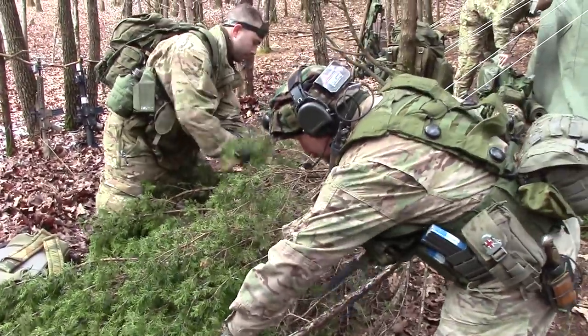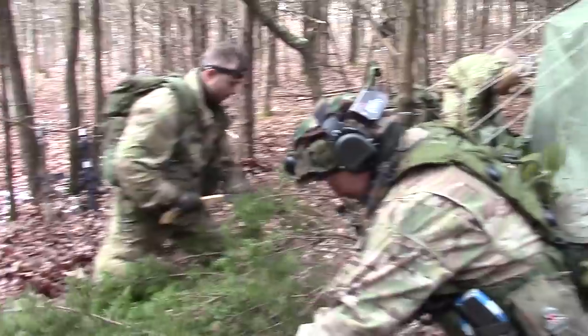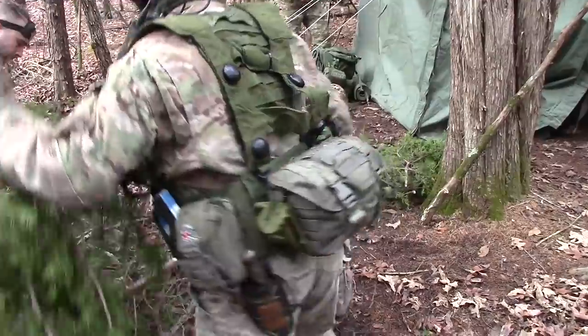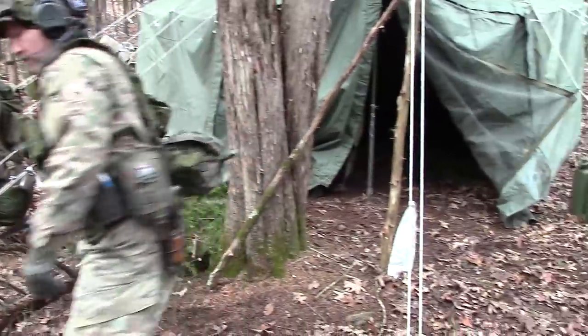While my fire team was providing security, Bruce's team was busy plussing up the bivouac site by lining the Arctic tent with pine needles for additional insulation. It wouldn't take long, however, before we were tasked with the mission by higher.